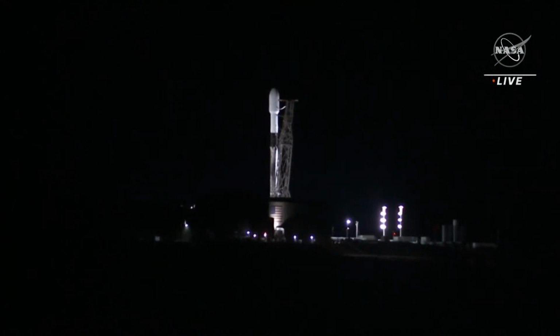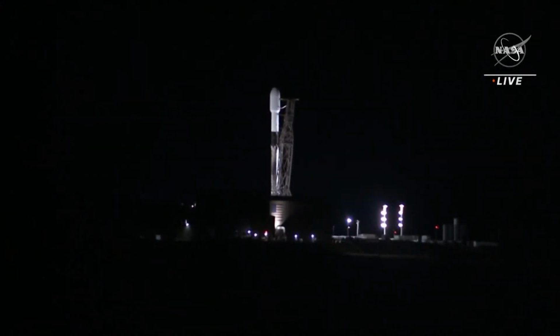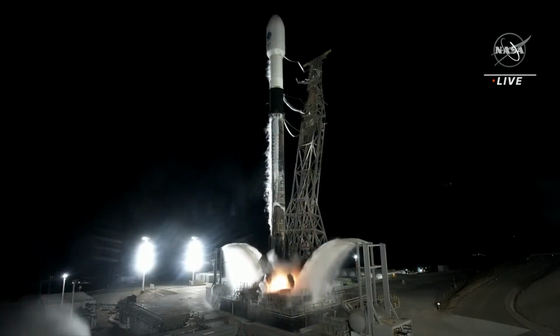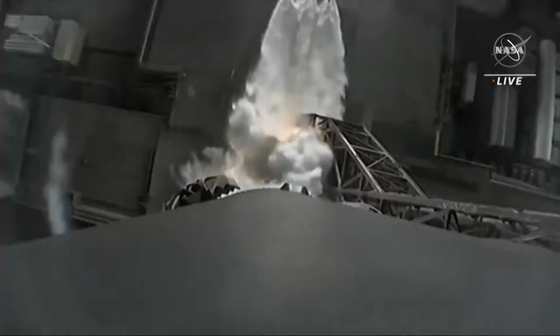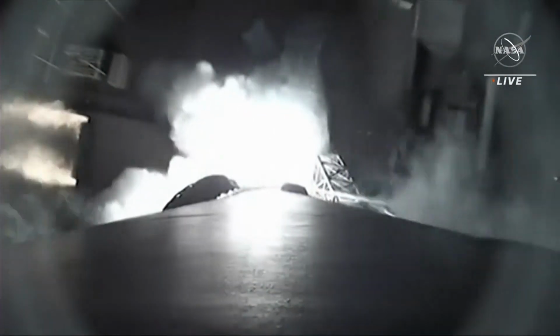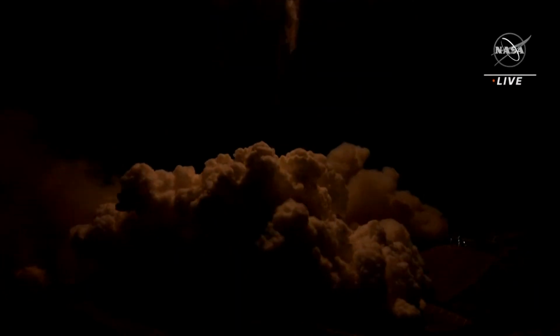15 seconds. Here we go. 10, 9, 8, 7, 6, 5, 4, 3, 2, 1. Engine ignition and liftoff. Liftoff of SWOT, our first global survey of Earth's surface water to study how this ever-changing resource affects our climate.